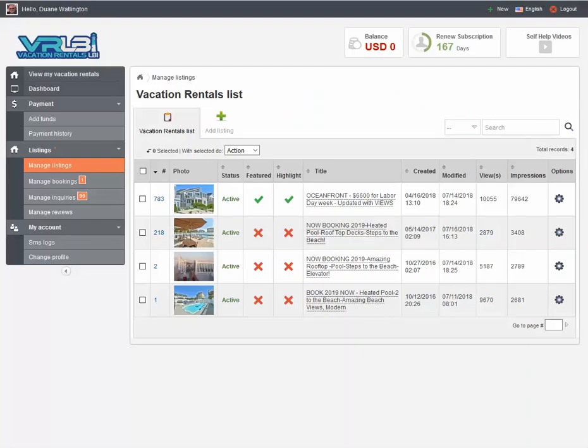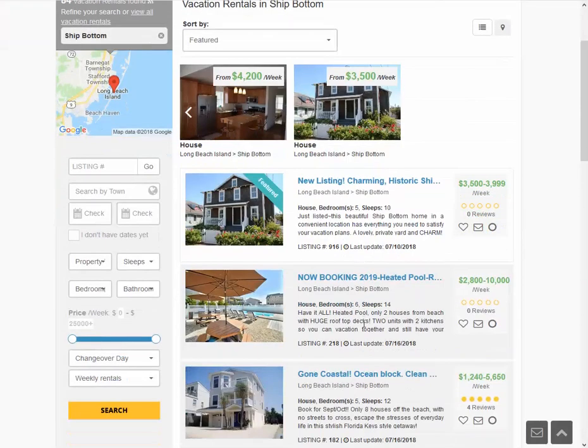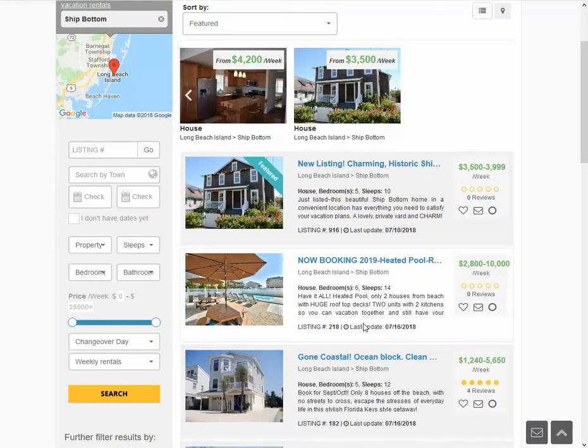Okay. The other option you can do is a highlighted listing. What a highlighted listing does is it doesn't give you this featured banner, but it will move your listing up to the top of your subscription group. So if you've got a silver subscription and you highlight it, you'll be placed to the top of the list of the silvers. You won't jump ahead of gold, you'll only be at the top of the silver.